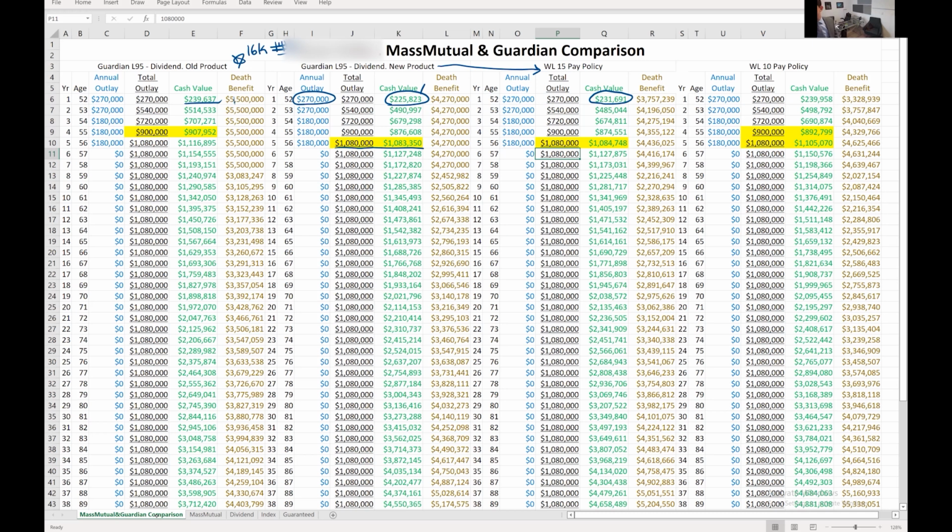And then with that 10-pay product, which we give up a lot of flexibility with, it does get us back to where we were with this guy in the first year. Second year, not so much, right? I do see a difference. Year 5, 1.1 over here, 1.1, very similar, right? There are differences, obviously, as you look at all the new products.